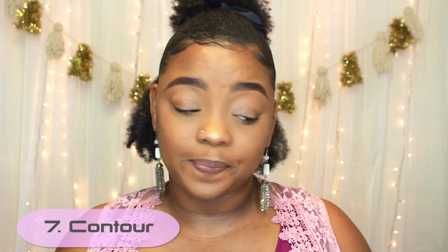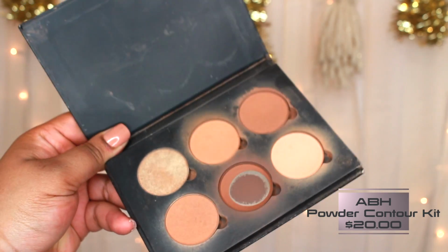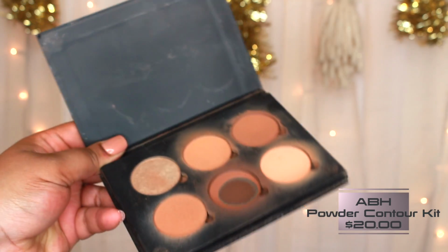Moving on from powder, I'm gonna move right into contour. Now, this is not the affordable option of contour, but this is what I use. So I do have an affordable option to show you, but this is my Anastasia Beverly Hills contour kit. Mine is in medium to tan. This bad boy is well loved. So the packaging is like not the cutest, but I love it. It has multiple shades in here.